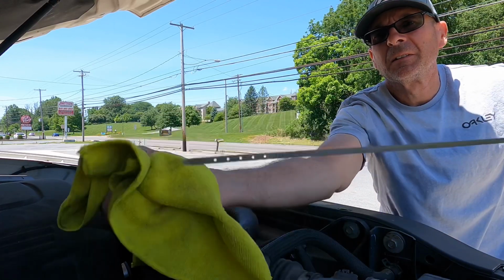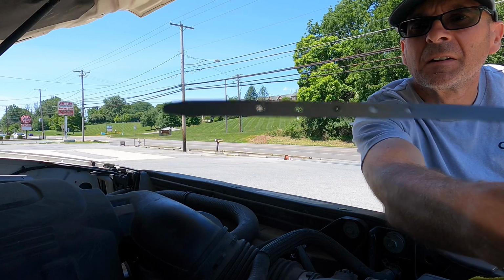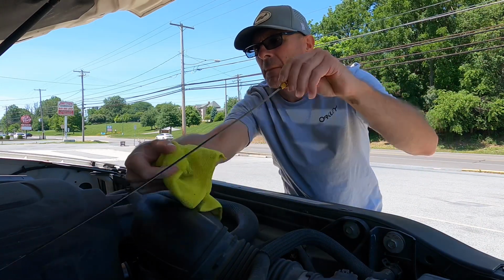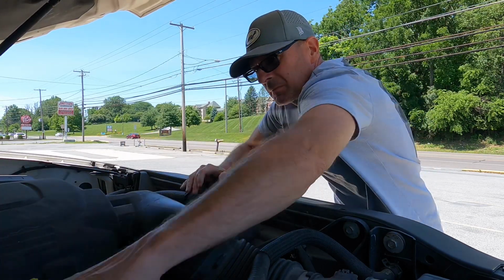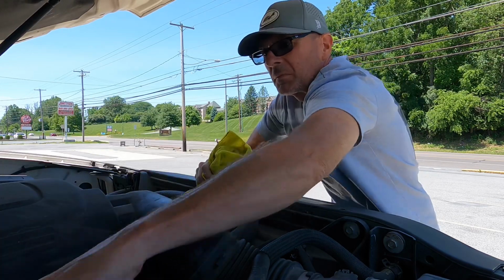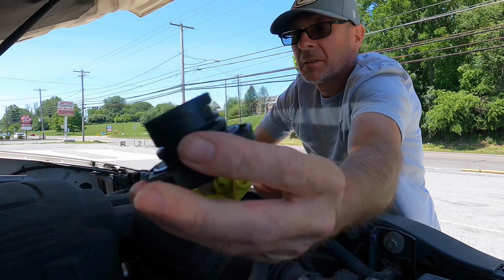The oil is nice and clean, as you can see here. It's a good sign. There's no white froth. There's no oil burnt to the stick from high mileage. This does have high mileage. So far, so good. We pull the cap to look for that white froth underneath there. That is an indication we could have a problem with the head gasket if we find that type of moisture in the oil system.